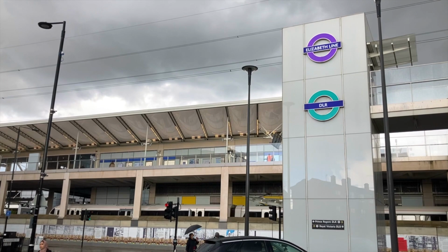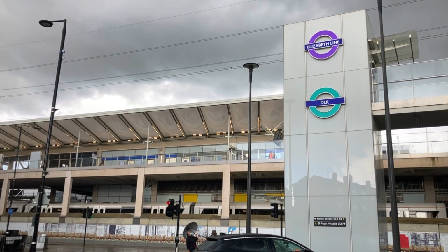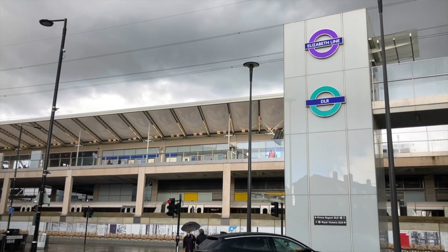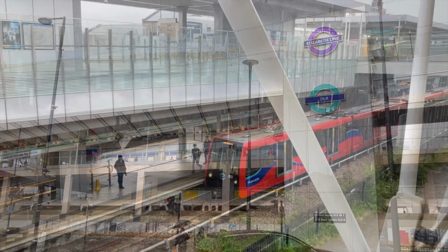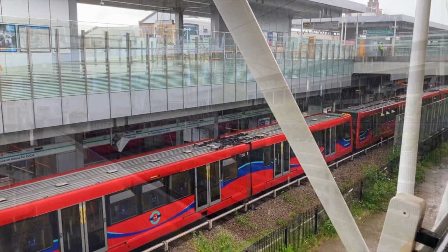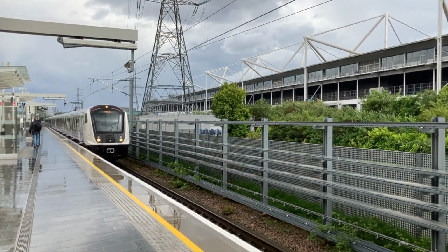At first glance, the Elizabeth line's Custom House Station looks relatively simple. Its design and construction, however, were in fact a highly complicated process, as it was required to squeeze between Victoria Dock Road, the Docklands Light Railway, and the long menacing line of electricity pylons.